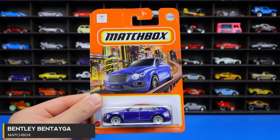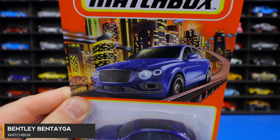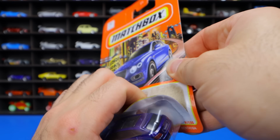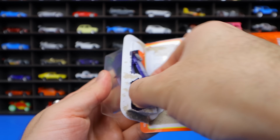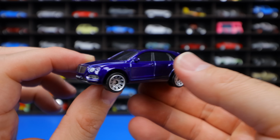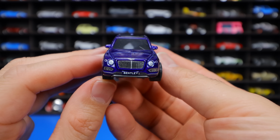Bentley Bentayga luxury SUV. Check it out. Look at that, driving through the night with the city lights and all that. Let's go ahead and pop it open and see this Bentley Bentayga. It's one of the highest luxury SUVs in real life, and there is the very, very nice looking front end of the Bentley Bentayga.